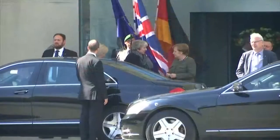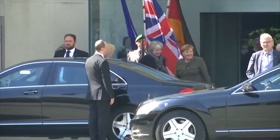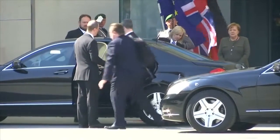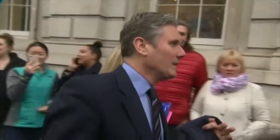In Britain, still no solution to the Brexit issue. Prime Minister Theresa May met with German Chancellor Angela Merkel on Tuesday. Merkel said it's still a possibility Britain could delay its exit from the EU. Meanwhile, in Britain, cross-party talks are taking place in Parliament. May is set to meet with French President Emmanuel Macron before the EU summit on Wednesday.